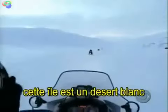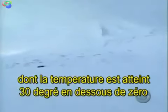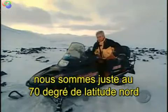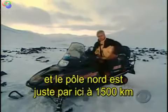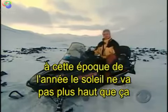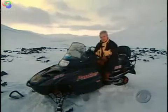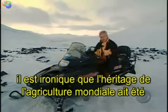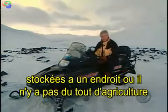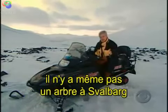The islands are a white desert, barren, and chilled to 30 below zero. We're just above 78 degrees north latitude, and the North Pole is just off this way, about 700 miles. This is about all the light that you get during this time of year. The sun never comes up over the horizon in the wintertime. It's ironic that the world's agricultural heritage is being stored in a place with no agriculture at all. They don't even have trees on Svalbard.